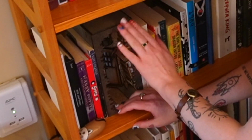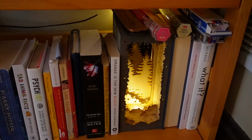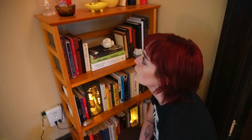I've got these cute little, what's that thing called? Book nooks. My boyfriend got them for me for Christmas, I think. There's this little stone with a cat on it. Oh, I keep my incense down here. I'm down to like 3 packs now, so I need to buy more. I've inhaled so much incense smoke.